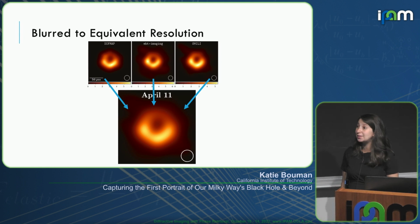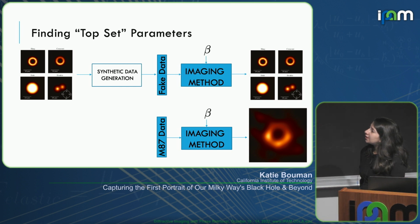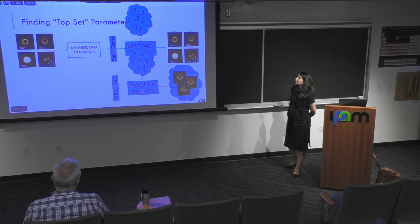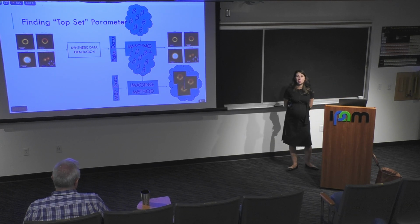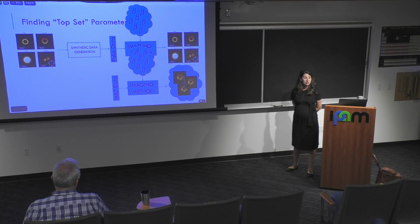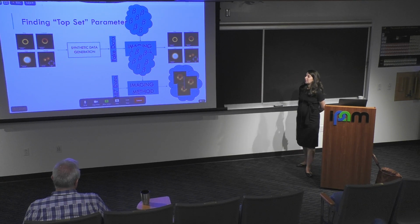How likely is that ring, and did we just happen to get lucky? And so how did we do that? Well, previously I talked about selecting one set of parameters here, beta, that performed well on synthetic data, but why should there only be one set? In fact, we found through synthetic data tests that often there was a whole collection of imaging parameters that would do reasonably well. And so rather than just selecting the best set of parameters, we set some threshold and we said, let's find all the types of imaging choices that we could make that perform well in the synthetic data, and then see the collection of images of M87 that would lead to.